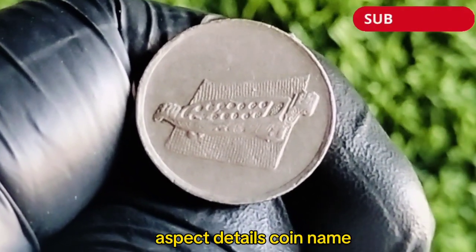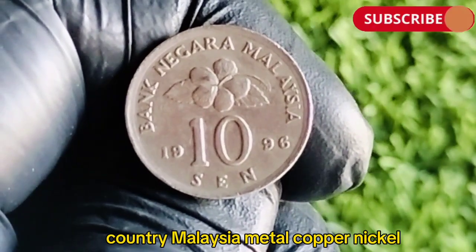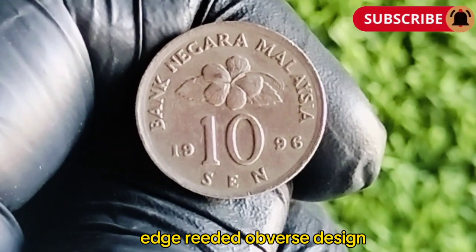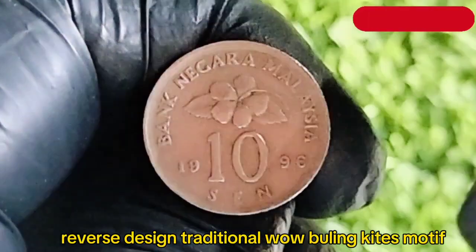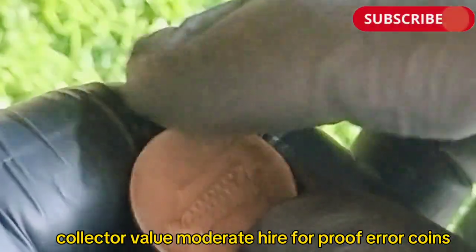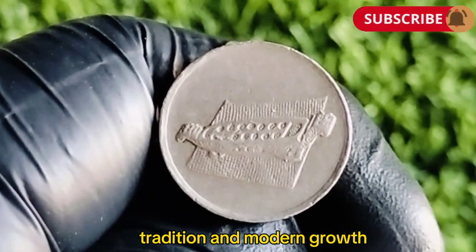Aspect, details. Coin name: 10 sen coin Malaysia 1996. Country: Malaysia. Metal: copper nickel. Weight: 2.83 g. Diameter: 19 mm. Edge: reeded. Obverse design: hibiscus flower with denomination and year. Reverse design: traditional wau bulan kite motif. Mintage: high circulation. Collector value: moderate, higher for proof and error coins. Cultural significance: symbol of unity, tradition, and modern growth.